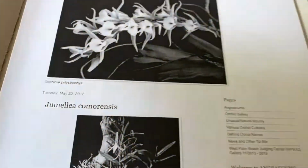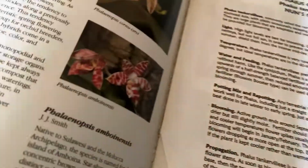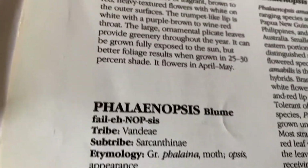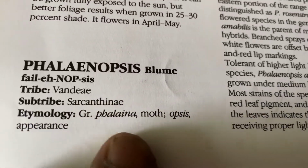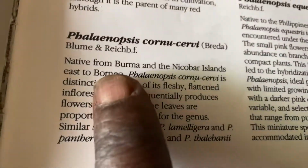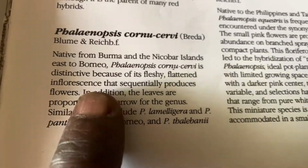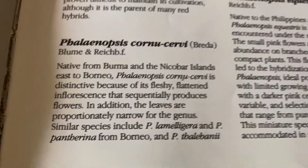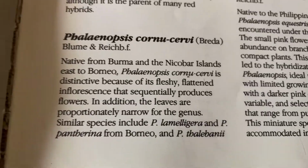So when I go back to Phalaenopsis, and I'm at P, okay, turn on to it. There's Phalaenopsis cornu cervi. Anyway, cornu cervi, the description is over here. Burma, Nicobar Islands, Borneo, of course. Cornu cervi is distinctive for its fleshy, flattened inflorescence, which sequentially produces flowers. Leaves are proportionally narrow for the genus.